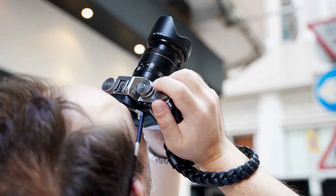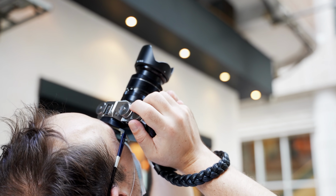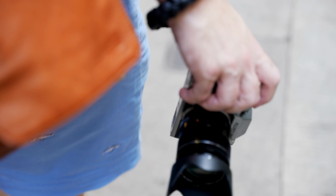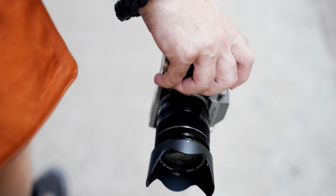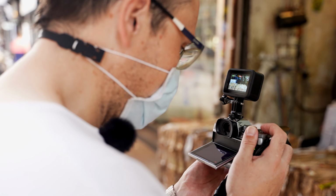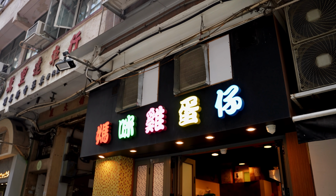I have to say that Fuji performs really well for this kind of walking around. It is small and unobtrusive. It doesn't get tiring to carry it around all day. The autofocus is really quick and responsive, and the tilting screen is great for getting interesting compositions.